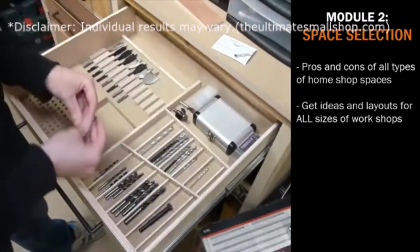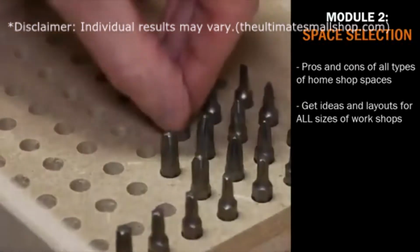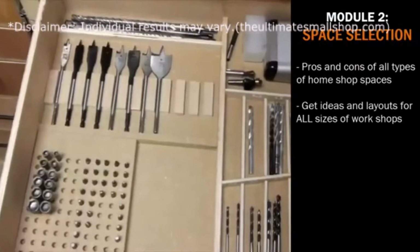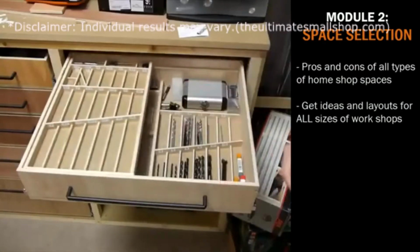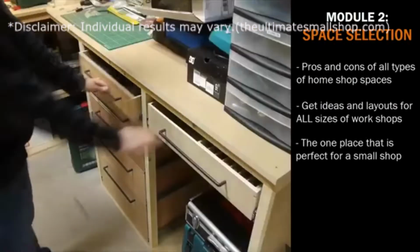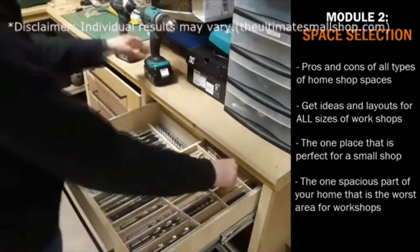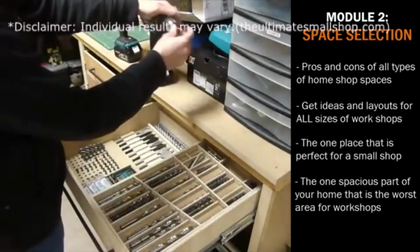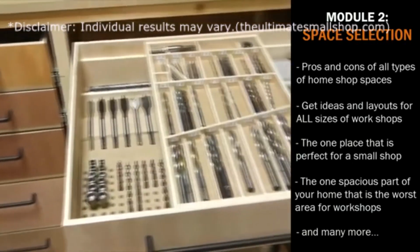You'll get ideas and layouts for all sizes of workshops, from the large to the tiny, including setting up a woodworking shop in your garage, basement, attics, home spaces, apartment corners, wherever you want. The one place that's perfect for small workshops, but from what I've seen, very few even consider it. The one part of your home that's very spacious, but is actually the worst area for a shop for 3 very big reasons.